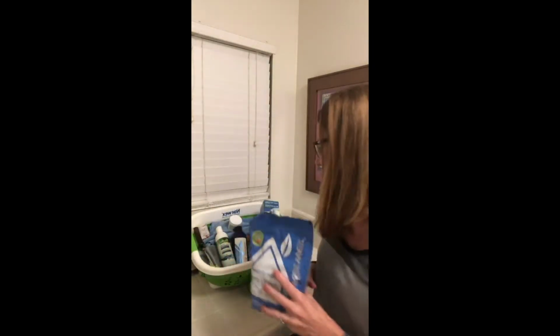So this is safe to use on your laundry, safe to use on all of our Norwex cloths and fabric, and you can use it for so much more. So this is a great buy.